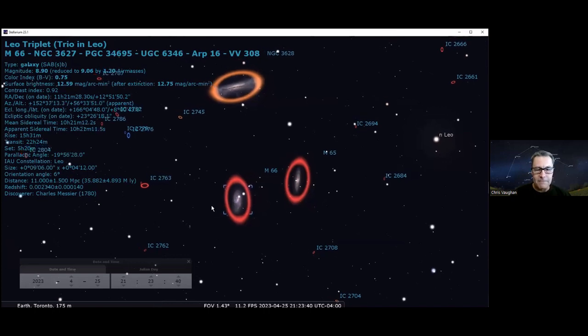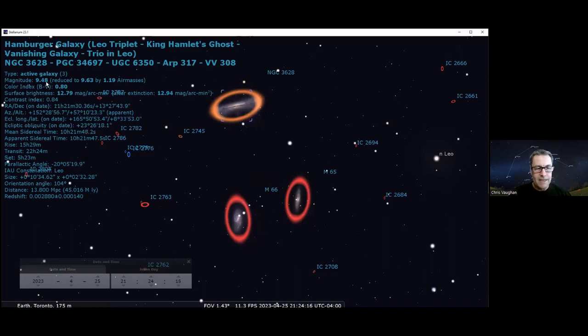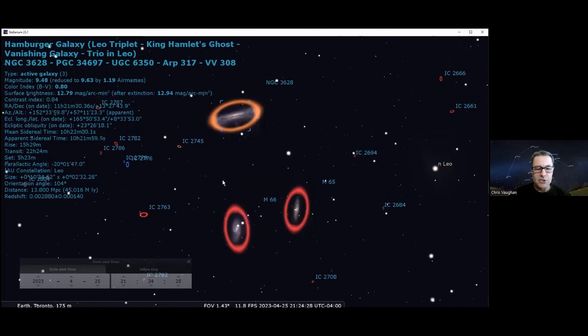So what do I mean by this? For example, if I take M66, you can see that the magnitude number is 8.9, but the surface brightness is 12.6. If I take M65, it's 9.3, but its surface brightness is 12.36. So even though M65 is a half a magnitude fainter than M66, in the telescope, they look about the same brightness because their surface brightness is about the same number. Whereas the hamburger up here, its magnitude is 9.5, which is quite a bit less, but its surface brightness is 12.79. It's a little bit less than the other two. So definitely when you're looking at the triplet, sometimes you'll see these two quite equally and have a little bit of trouble seeing the hamburger without looking a little bit more closely at it.